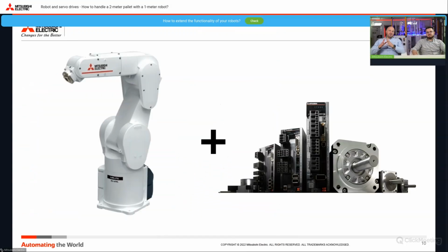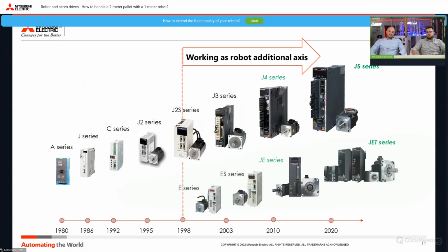Yes, exactly. We will look into this topic more closely. But Błażej, very important question. From when can we connect the servo and the robot? Very good question, Jacek. And in our portfolio, this functionality has been with us for a very, very long time.